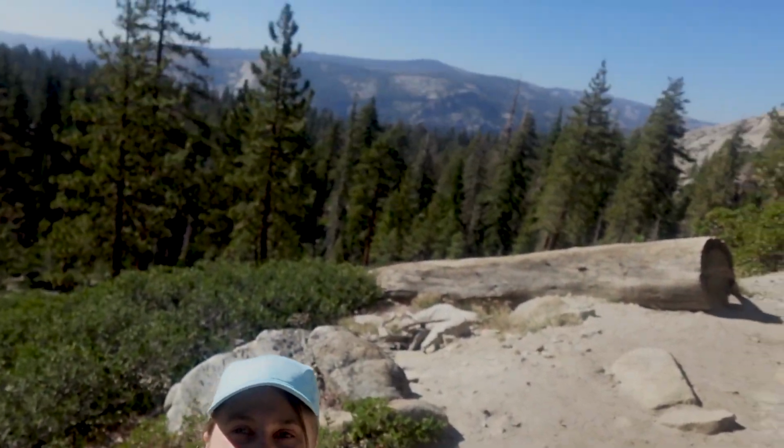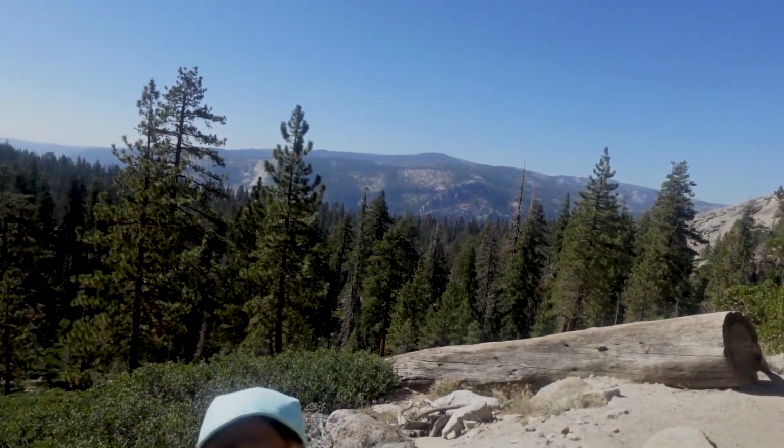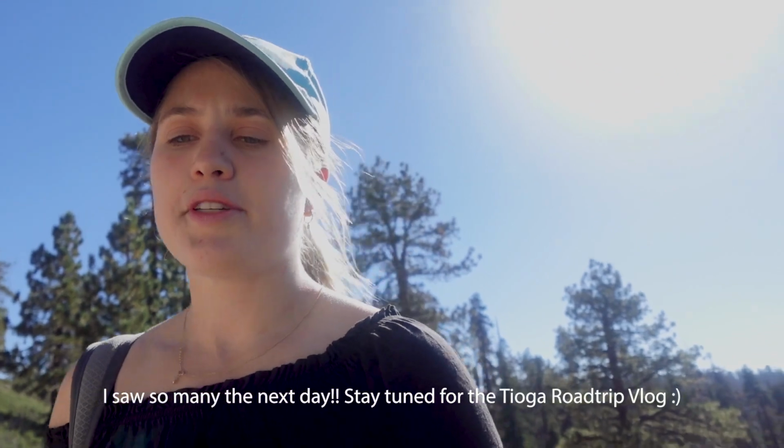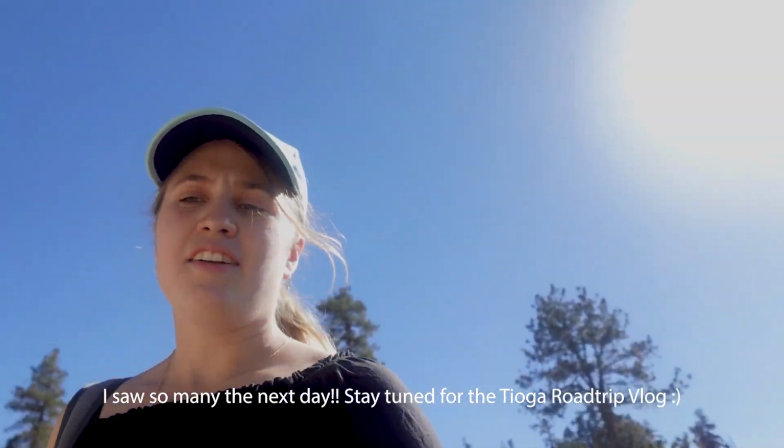And I thought I'd try it. And so far the views are really cool. You can see all the way out that way. And what else? I saw a deer this morning. I'm still waiting to see another deer. It was so pretty. And I kind of really want to see a mountain lion, but I feel like it's the wrong time of day for that.